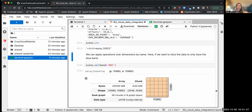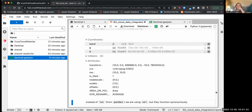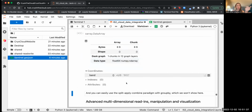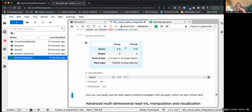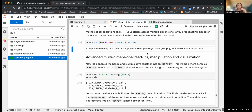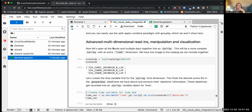The coordinate reference system. You can grab just one band using .sel, and you can say grab the average for a band, which is now going to be calculated. So when you just took the mean and didn't want to actually see the number, it was very fast. Now you want to see it all calculated. Now you get your mean.